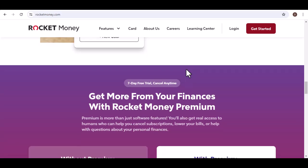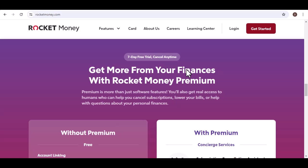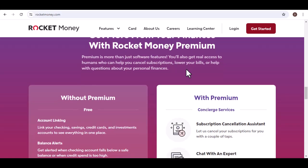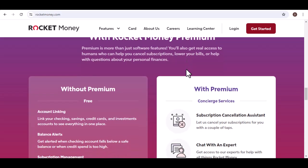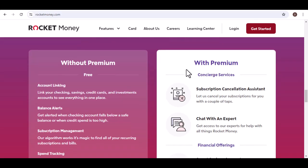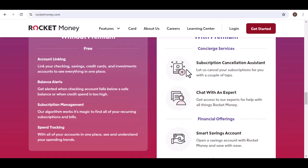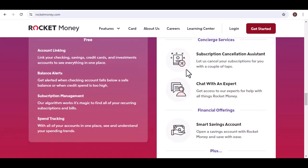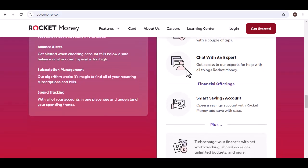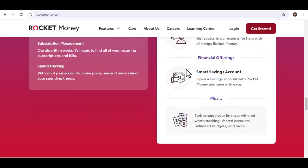Benefits of using Rocket Money. Saves you money. By identifying and canceling unnecessary subscriptions, you can significantly reduce your monthly expenses. Simplifies your finances. Rocket Money provides a clear overview of your subscriptions, making it easier to manage your finances. Saves time. No more manually searching for subscription cancellation links or contacting customer service. Rocket Money does it all for you.